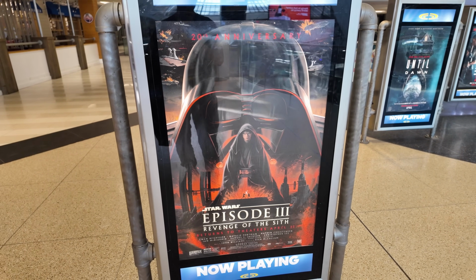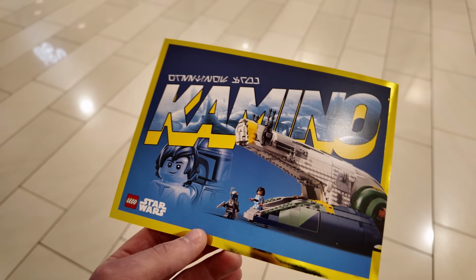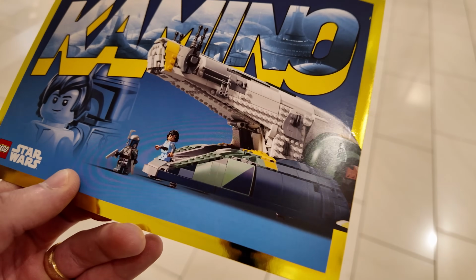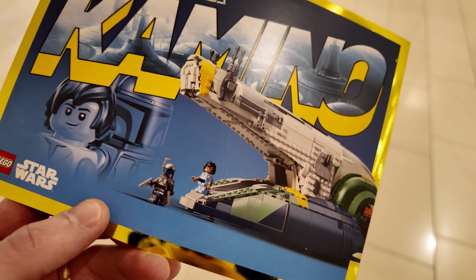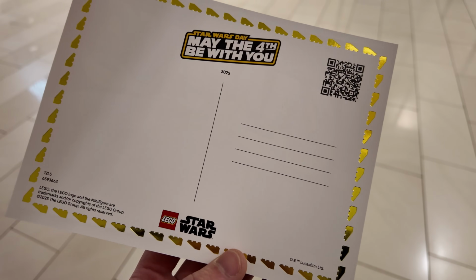Oh my gosh. So I've got about 45 minutes before the store actually opens here, and we were here a little bit earlier than that. Mrs. Brixie's in line with our gigantic Lego shopping bag. We're gonna load it up. Check it out, they're handing out these postcards to everyone in line for free. Camino. It's got a picture of the new ship, Jango and Boba, and it's legitimately a postcard.